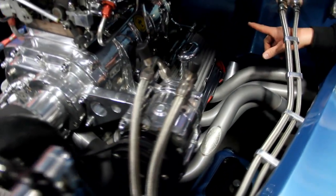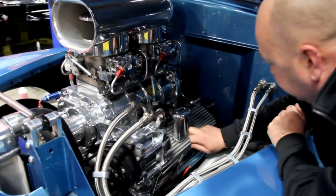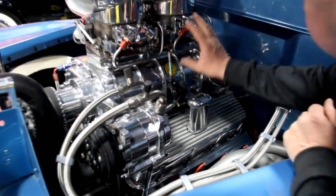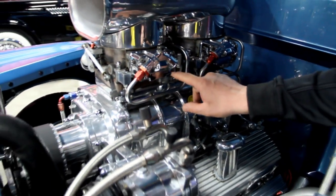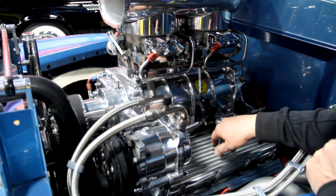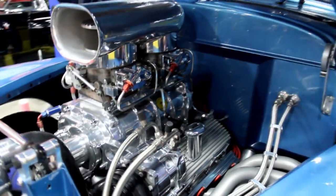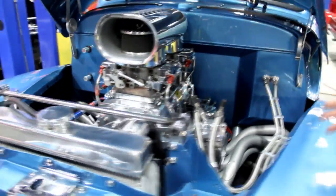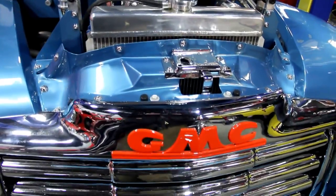Take a look at these headers. These are Hookers, baby. Super Competitions. Looks like MSD. Nope, that's a Mallory distributor out back. We got breathers in the valve covers here. The throttle. Look at these lines here. It's got dual feed. We've got chrome bowls on it. Of course, they're double pumpers. This truck's ready to go. You want to draw a crowd at a car show? Drive in this baby and pop the hood, and on your way in, maybe smoke them tires a little bit.